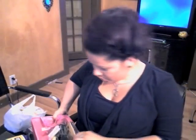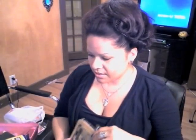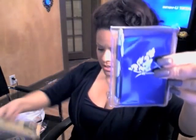Then at Borders, that's a hot spot. My husband and I love to go there. I picked up this notebook, little memo thingy, and that little bird reminds me of my bird from the phone. This one right here, kind of.